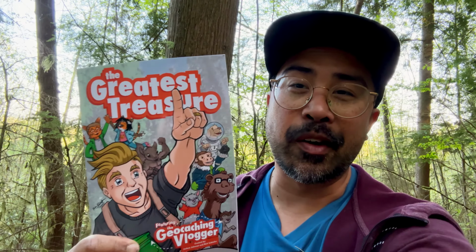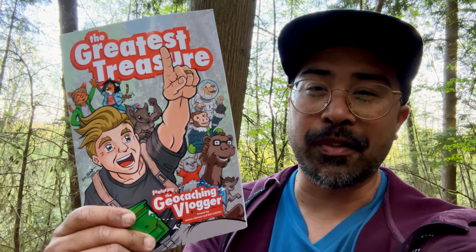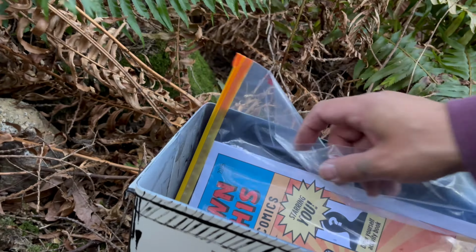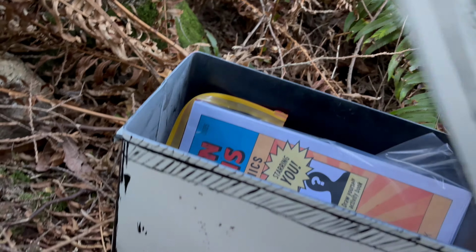For the first to find, they're gonna get this copy of The Greatest Treasure, the geocaching comic book by the geocaching blogger and illustrated by our buddy Komakino. That is going in there. Logbook is going in there. And we're gonna seal it up.